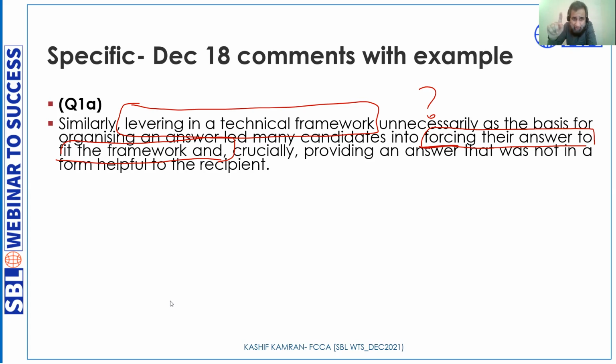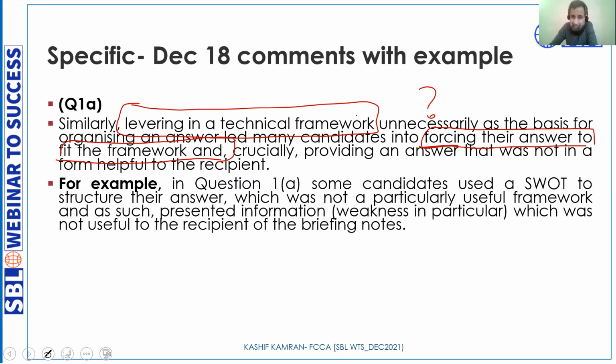Now, in question number 1A, which we discussed yesterday even, I hope you remember, and we will be coming to that today as well. The basic application in that question was of a Porter diamond. If you have to apply a model, that was Porter diamond. But see what the candidates did here. For example, in question number 1A, some candidates used a SWOT to structure their answer. So they forcefully used a SWOT model to structure their answer, which was not a particularly useful framework, and as such presented information, weaknesses in particular, which was not useful to the recipient of the briefing note.